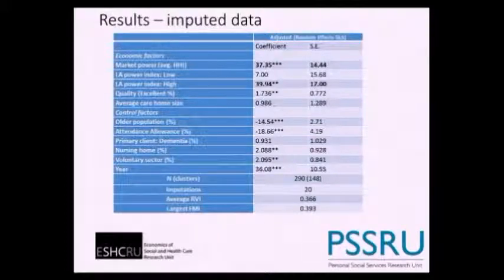And we find a significant effect of quality, although fairly small. So we're not sure if we're capturing quality completely at the local authority level. It's quite difficult to probably capture quality at that level. So we find that a 1 percentage point increase in the percentage of homes rated as excellent would increase the fees gap by about £2 a week. And we find no effects of bulk buying.